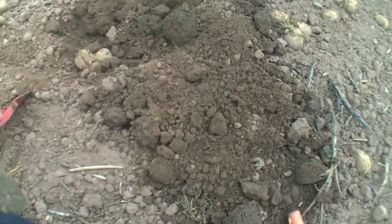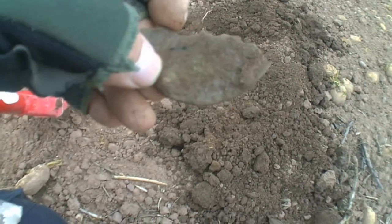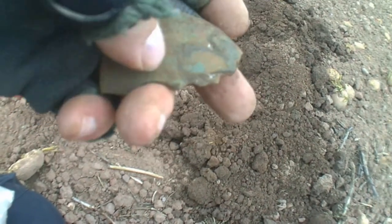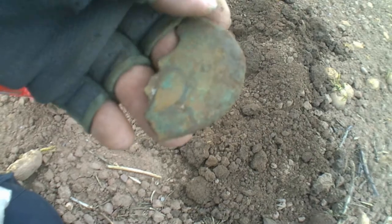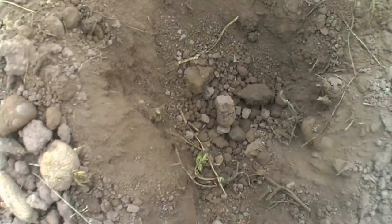Alright, guys. No target, but it's a horse brass. There's two pins that go on the back of it. Yep, it's a horse brass. It looks like it's got number two on. Cool. Catch you next.